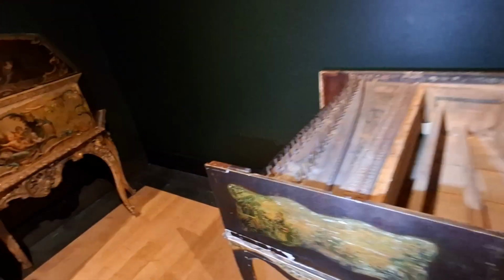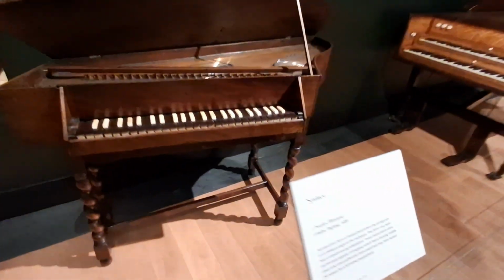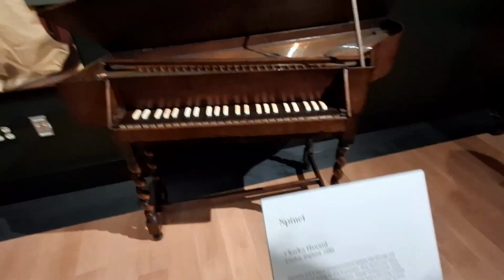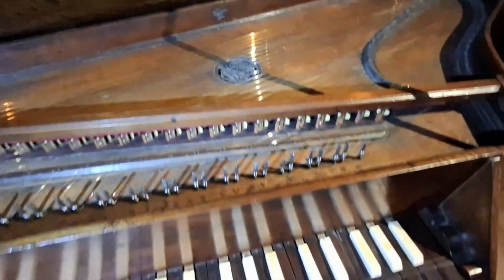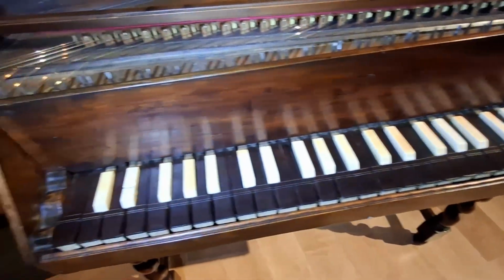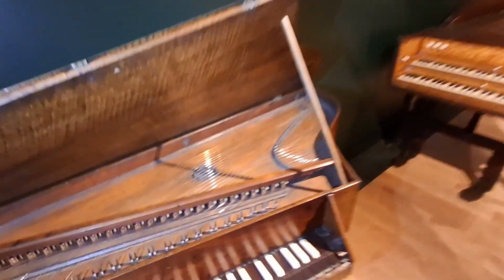The decoration would not have been original, but it is very pretty. And this is our Hayward Spinet. So 1689 on this one. A spinet is essentially the same function as a harpsichord, but as you can see, it's kind of slanted. This is similar to how a square piano or an upright piano takes up less space in the home. So this is a little harpsichord that you can put in a little corner, and it takes up less space.